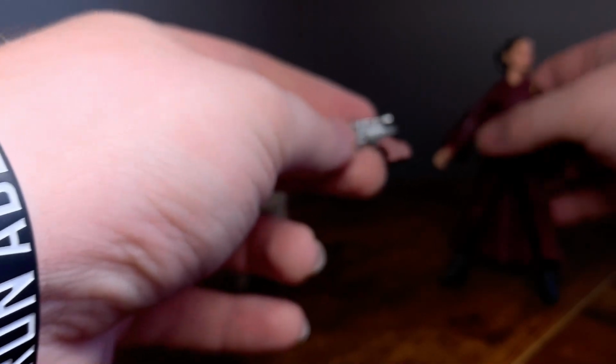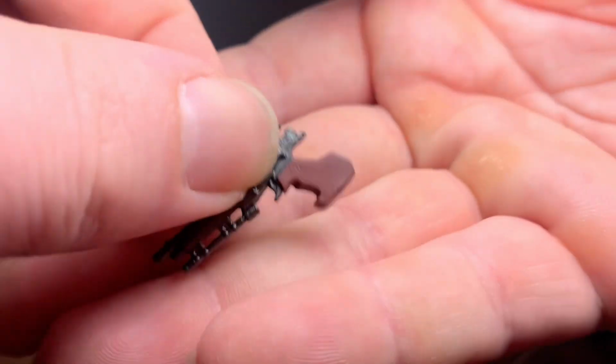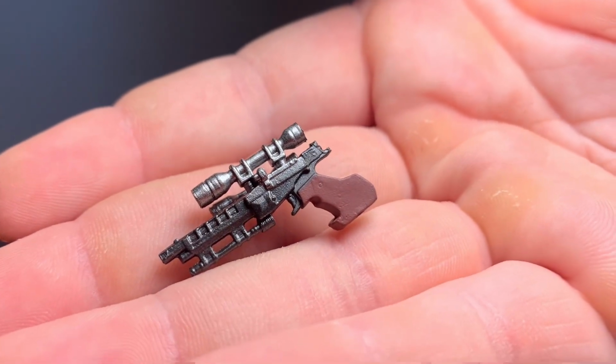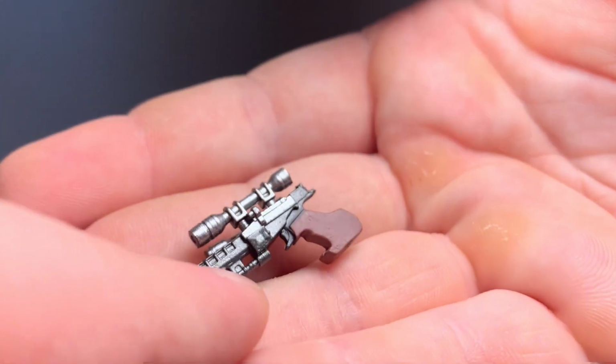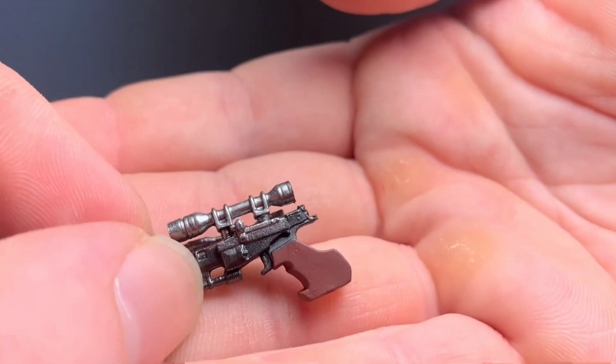Then right here we have her Naboo Guard blaster, and I don't know, this is a blaster I don't really know well or have memorized, but I do really like the way it looks. I love the sculpt. Got some brown paint here on the grip, and almost looks like a little bit of silver paint here on the top. Yeah, that's exactly what that is.